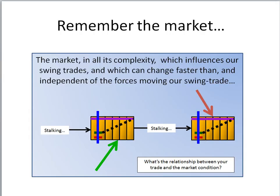Now, one thing we want to remember about all these different systems too is that the market itself is always out there, and it's a very complex system, and it's influencing all of our swing trades, and it could very well change faster than and independent of the forces that are moving our swing trade. So let's suppose we have a hypothesis about a particular sector, and we have all the conditions in place, whether it's a mix of fundamental or technical analysis. And so everything points to yes, and we're stalking that trade, and then all the signals fire, and now we're into this multi-day swing trade, and it seems to be moving up, being propelled by forces that are connected to the trade system's logic.